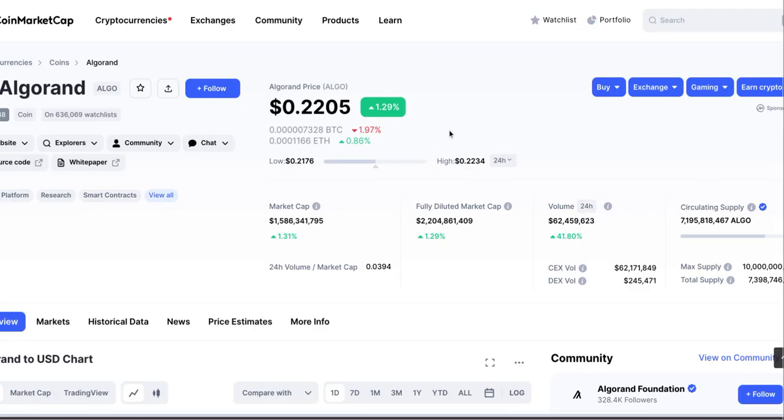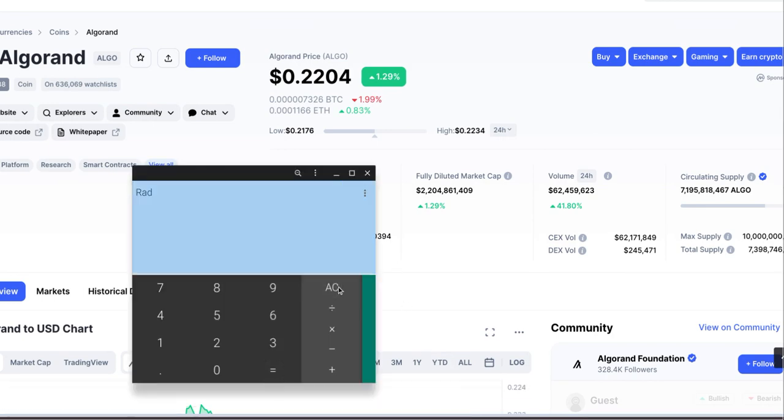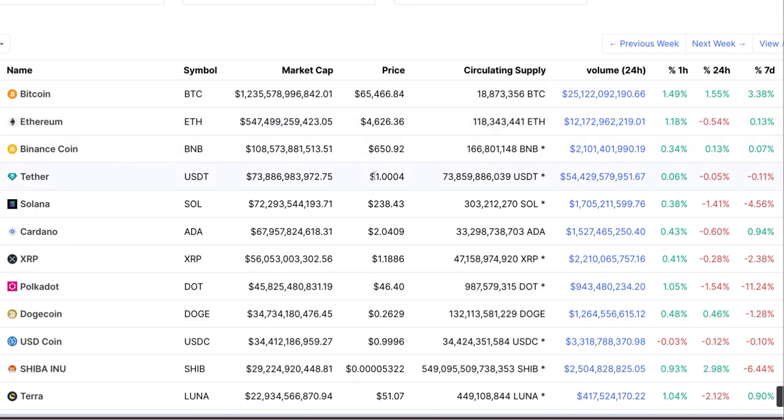Now let's see what a $7 Algorand will do. Let's go $7.50, and then we'll go $10. $7.50 times 10 billion. I'm sorry, I have to count in threes there. There's no decimal points here, so you have to. That's $75 billion for $7.50, right up around Solana.